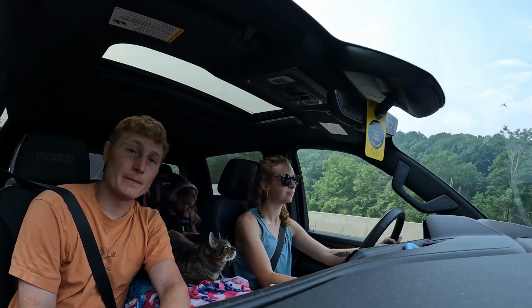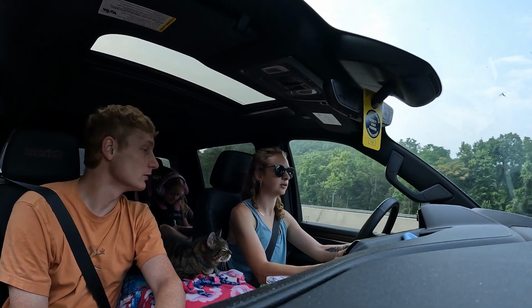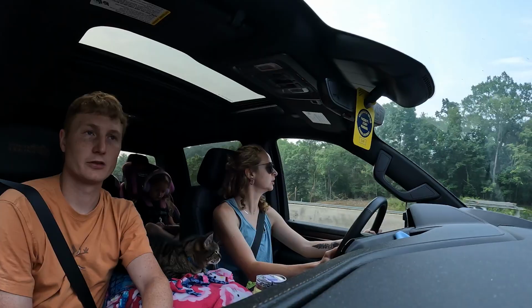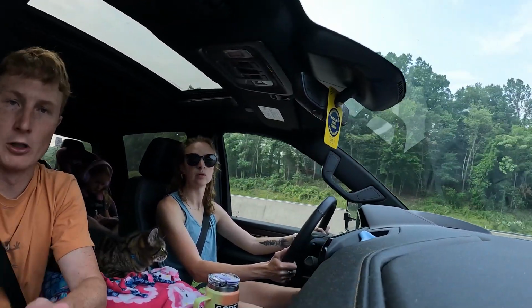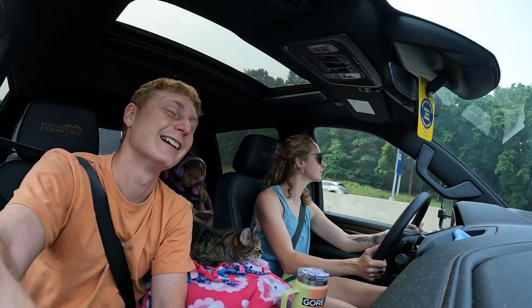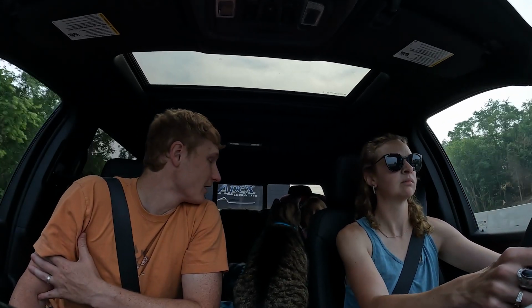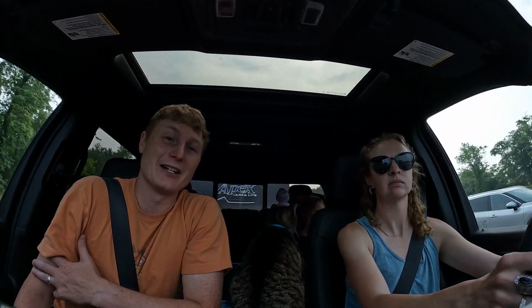So we're all packed up. We are on our way to Little Beaver State Park in West Virginia, which is really close to New River Gorge. Yep, so it'll be a nice place to stay. It'll be a good first stop for our 26-day adventure.